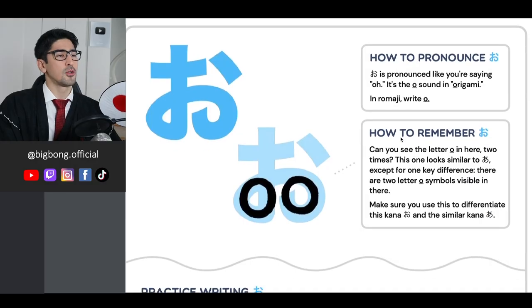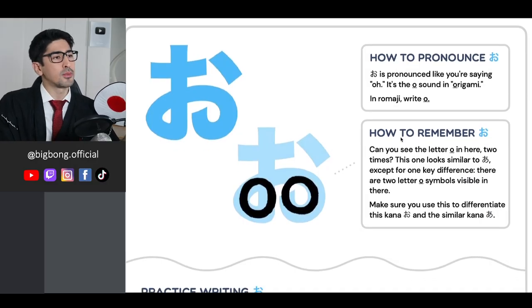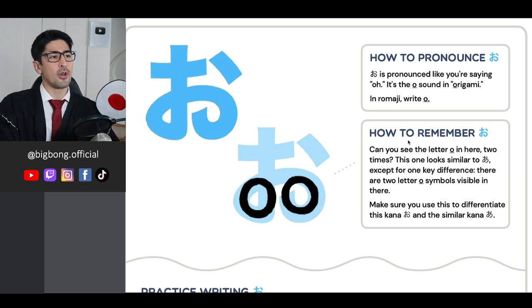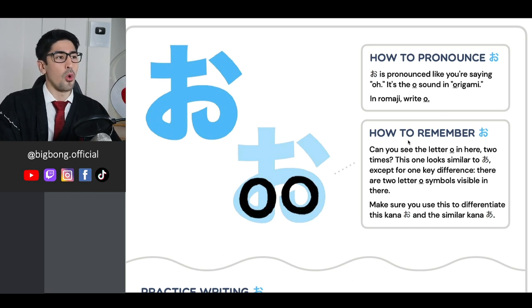O. How to pronounce O? O is pronounced like you're saying O. It's the O sound in origami. So I know in English we say origami, but in Japanese it's going to be origami. How to remember O?